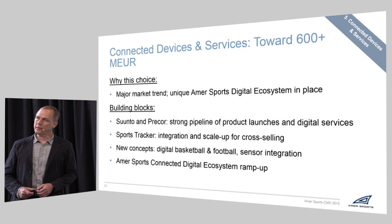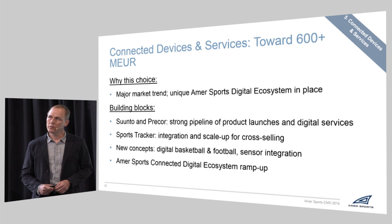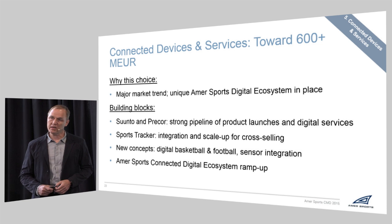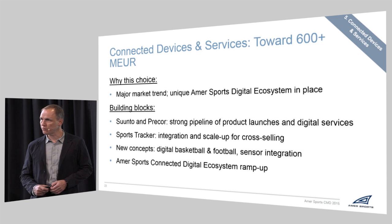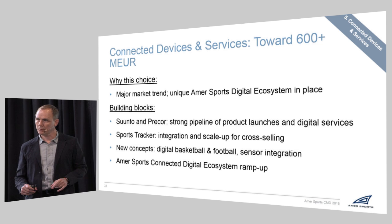The final building block here is connected devices and services. Why the choice? It is because it's a major market trend. Everybody talks about the Internet of Things. There's a lot of trial, there's a lot of error, but we believe we start to actually have a business model which makes sense. We have the Amer Sports connected digital ecosystem in place, driven by Suunto and Precor, which are largely connected today. And we do have a strong pipeline on both Suunto and then Precor for the years to come, where increasingly the portfolio is 100% connected.